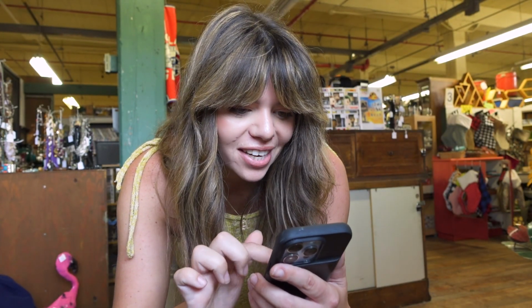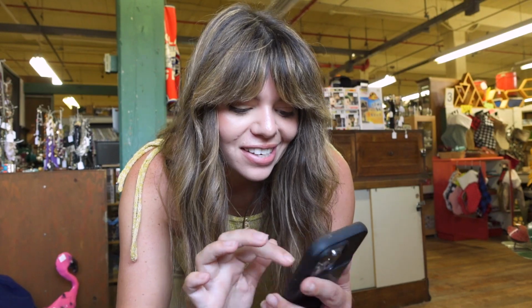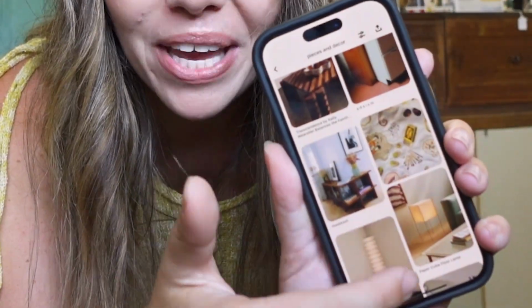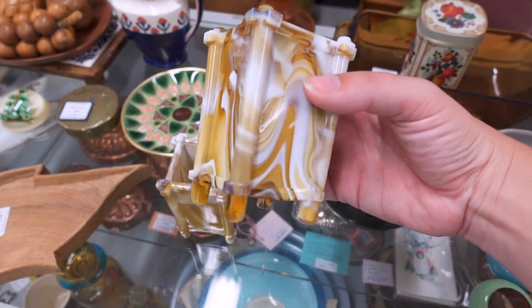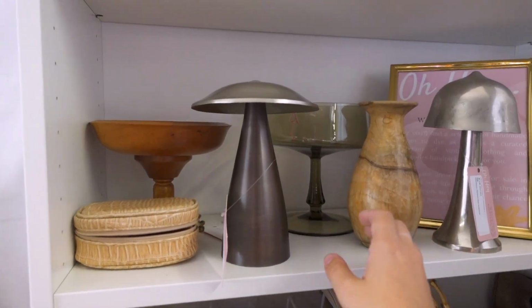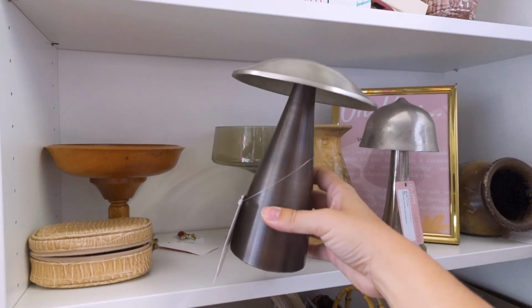Okay, I don't think this is cheating. I think this is playing the game well. I went on Pinterest and found Kelsey's Pinterest page, and I'm looking up the things that she's been pinning recently. I'm seeing a lot of stone pieces, a lot of marble, a lot of really cool wood pieces with interesting patterns. All right, this might just help me on my journey.